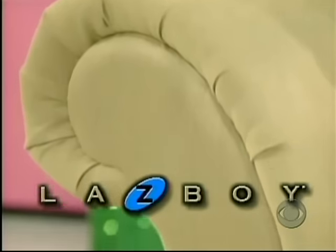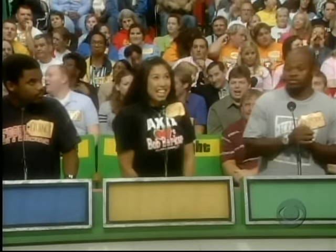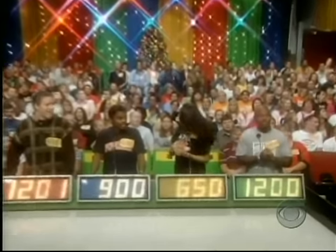The pleasing design of the one-armed Camilla chaise from La-Z-Boy includes a loose back pillow and flared legs. This chaise is perfect for the living room, family room, or bedroom from La-Z-Boy. Selena, what do you bid on that prize? $650. $650, Darius. $1,200, Bob. $1,200, Dave. No, Dave. $1,201. $1,201 now, Quincy. $900. $900. Actual retail price, $759. You're a winner, Selena.